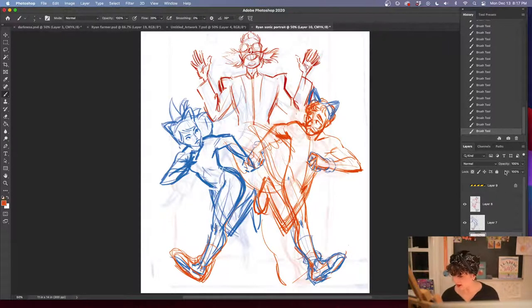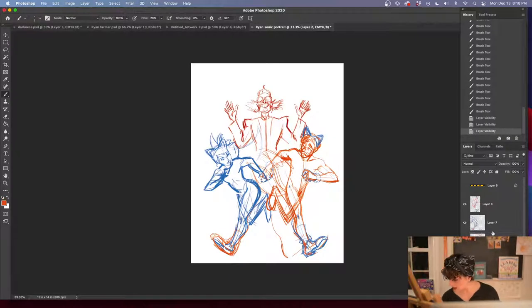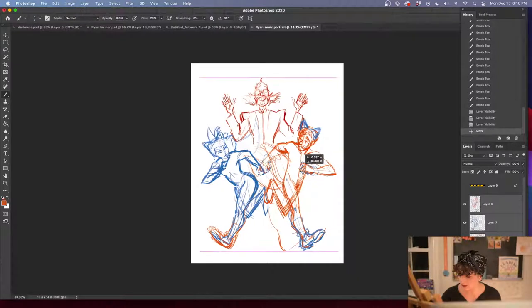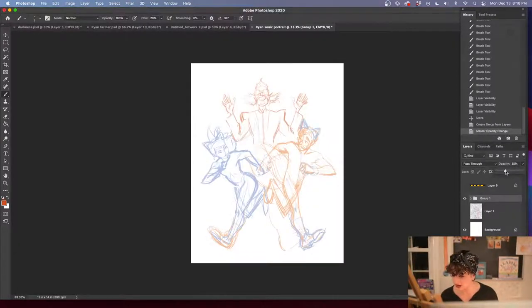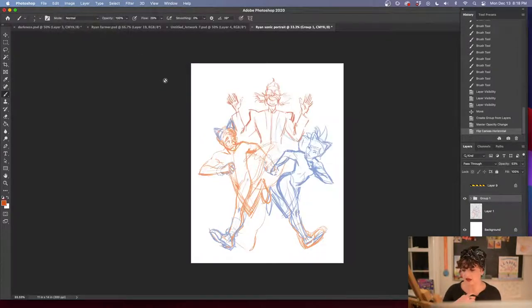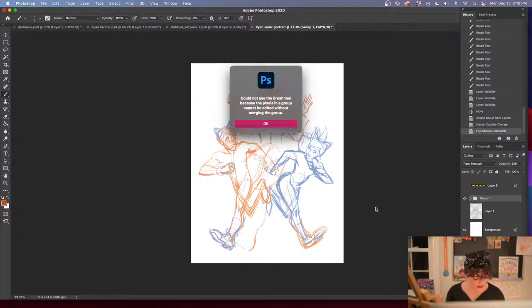Alright, so what I'm going to do now is turn off my first sketch, and then maneuver all of these guys up a little bit so I have a better composition. And then what I love doing is I put all these in a folder and I turn the opacity down, sort of, and then I go up to image, image rotation, and flip canvas horizontal. So what this basically does is helps you figure out where your problems are.